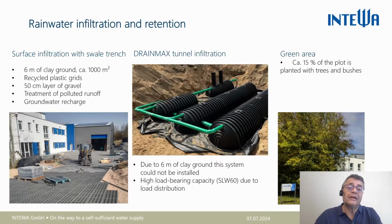Furthermore, we have the infiltration and detention. So this is now not to collect the rainwater. This is to get rid of the rainwater. Here we have the special situation in our company. We are on a layer of clay 6 meters of height. So this means normally this clay ground is not able to infiltrate the water with a standard infiltration technology.